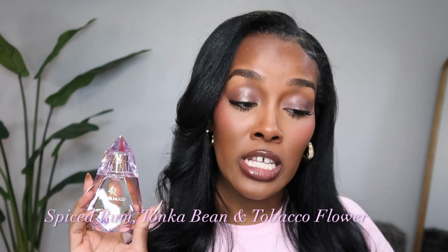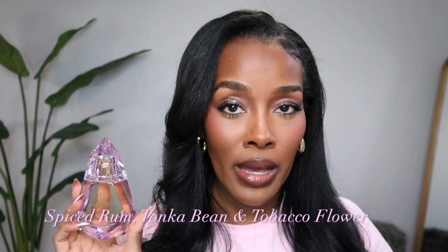And when I saw the notes of NDA, I immediately thought that this one was probably going to be my favorite out of all of them. So I was very happy that I was able to get the larger size bottle. The Sephora app has this categorized as a floral. It's in the floral fragrance family. The scent type, they have it listed as warm florals. And then the key notes are spiced rum, tonka bean, and tobacco flower.